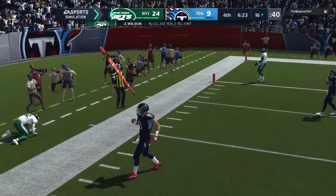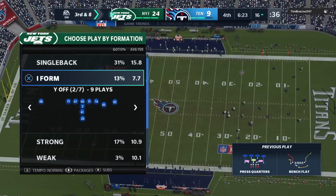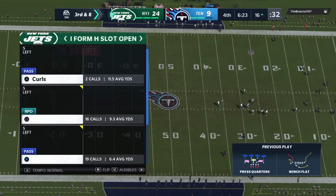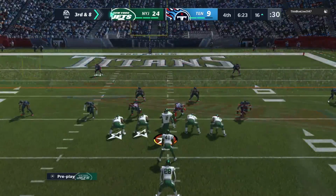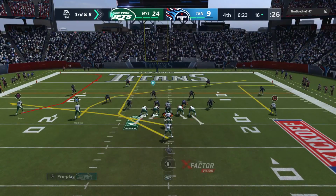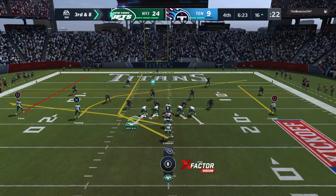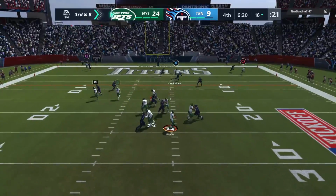And that is incomplete. A lot of force bearing down on him there. He could not hang on. It's 3rd down. They went with a dime look on defense. 2 extra defensive backs on the field and covered up essentially every blade of grass. That allowed them to disrupt the play. They'll set up a throw.